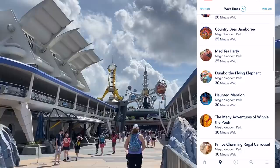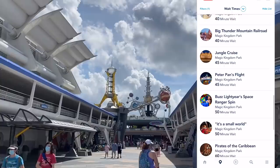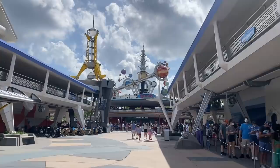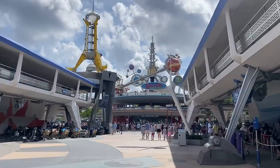We got a lot of long lines. We have a 95-minute wait at Splash right now. We're looking at about an hour for Space, Pirates, It's a Small World. Lots of things are really long right now, but not to worry for us, because those are all gonna drop. Also, Seven Dwarfs Mine Train is temporarily closed. It's been down for over an hour at this point for technical difficulty, so let's hope that comes back up.